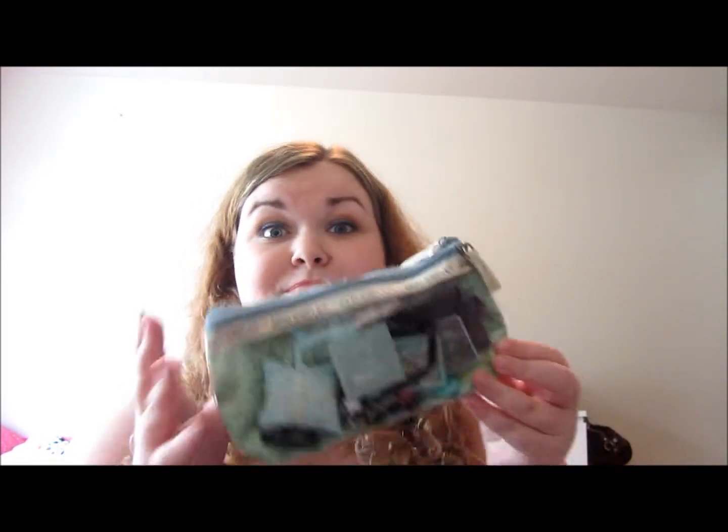Okay, the next thing is one that I used probably the second most out of all these things, and that is my sewing kit. Seriously, I know I mentioned this in my self-review of my packing list, but I used this thing so much. It was just, yeah, so awesome.